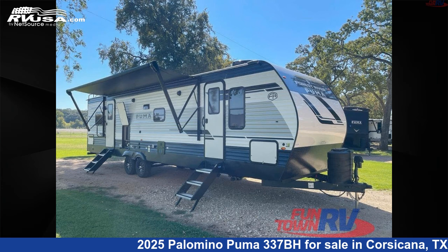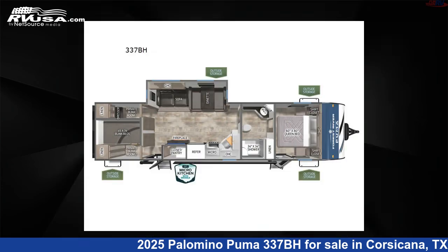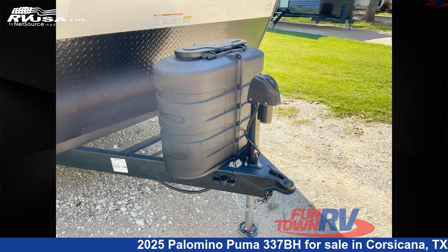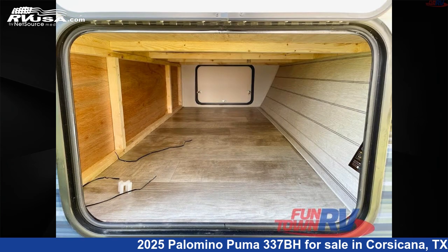This 2025 Palomino Puma 337BH is a travel trailer RV. It is located in Corsicana, Texas, 75510 and is offered for sale by Funtown RV, Corsicana.